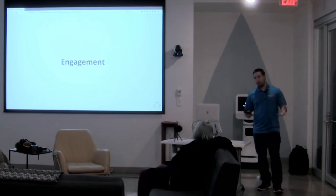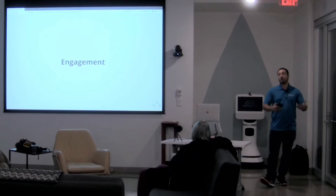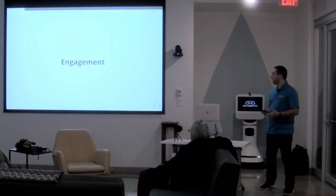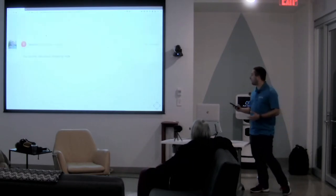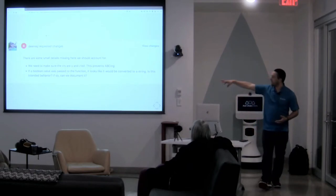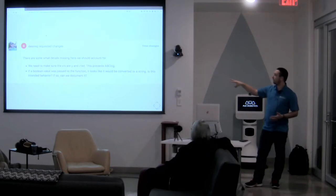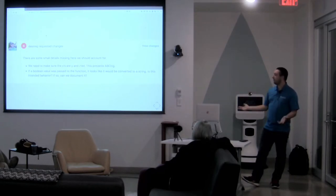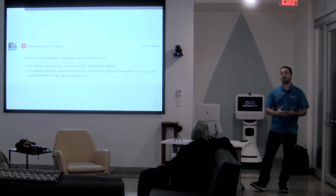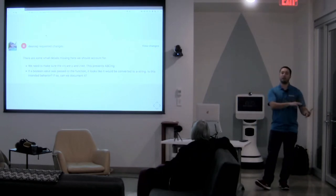When you have some critical feedback to give, the person is more likely to receive it in a positive manner if they're engaged. So a good way to do this is to ask a question. If we go back to our other example, the second item says, if we pass a Boolean value to this function, it looks like it will be converted to a string. Is this intended behavior? If so, can we document it? So we're asking questions, we're prompting them for a response, and maybe that's how it's supposed to be, but they didn't document it enough there.